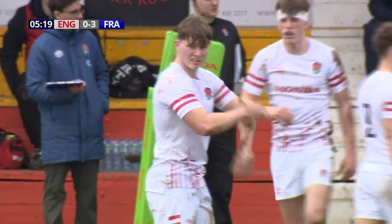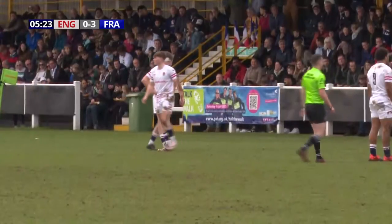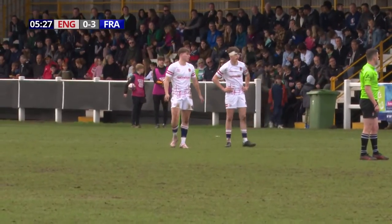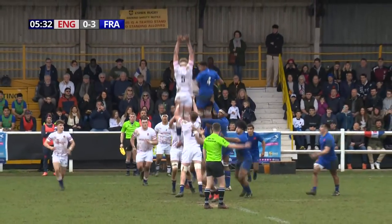Kick to touch isn't ever so ambitious. We're just being handed an umbrella, which might come into action a little bit later. Thank you very much. Somebody falling down the bank in front of us here.